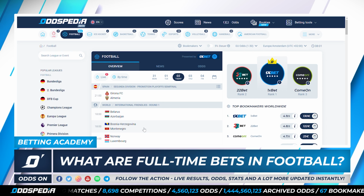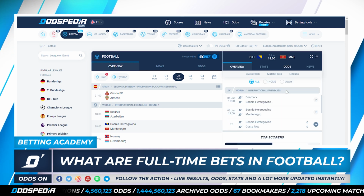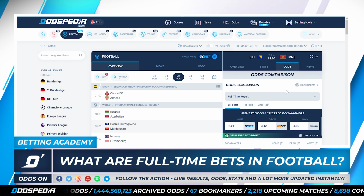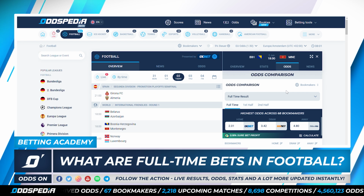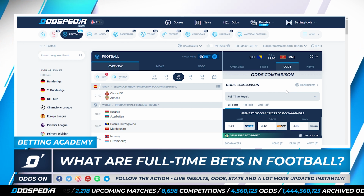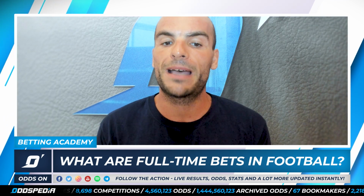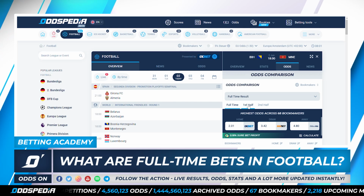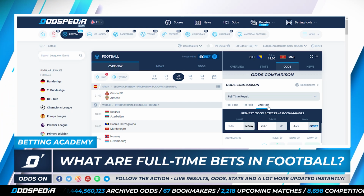Let's click on this game, Bosnia, Montenegro, and go to the odds tab. Here we see the 1x2 market odds, 2.01 for the home team, 3.42 for the draw, and 4.8 for the away team. This is only taking into consideration the 90 minutes of the game, but we can also check the 1x2 market for the first half or the second half in this way.